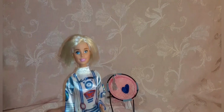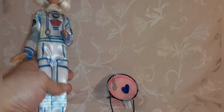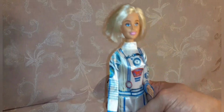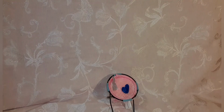She is missing the boots and the helmet. But her outfit is complete besides the shoes and the helmet thing. I probably won't keep her in this just because it's kind of cheapy. I mean, I know at least it's fabric and it's not painted on. But it's just kind of cheapy and it's not my favorite. And I kind of have an idea of how I want to style this girl in my head. So I'm going to do that because she's mine.